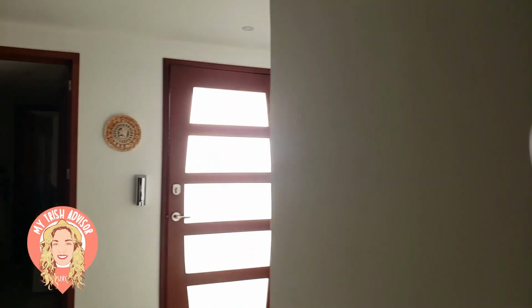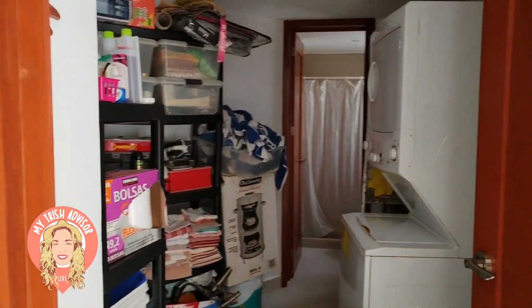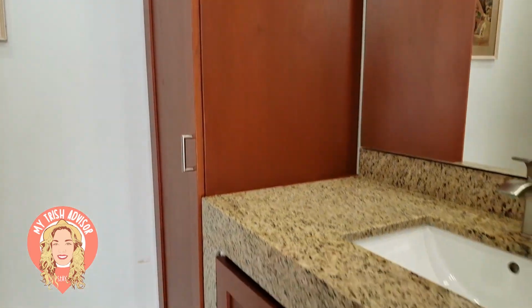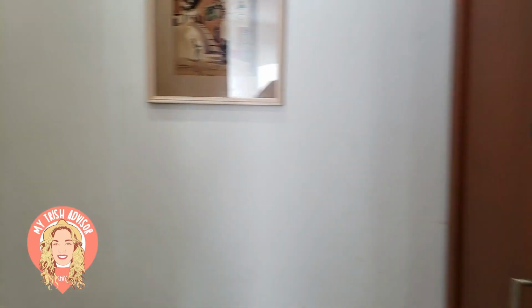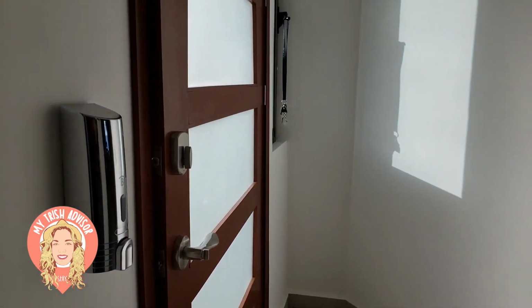Oh, there is a half bathroom. This is where Irma works out of, but they do have a laundry here, and then this is the half bath. Okay, just the toilet and the solar stuff. Front door, and they have added sanitizer, hand sanitizer things.